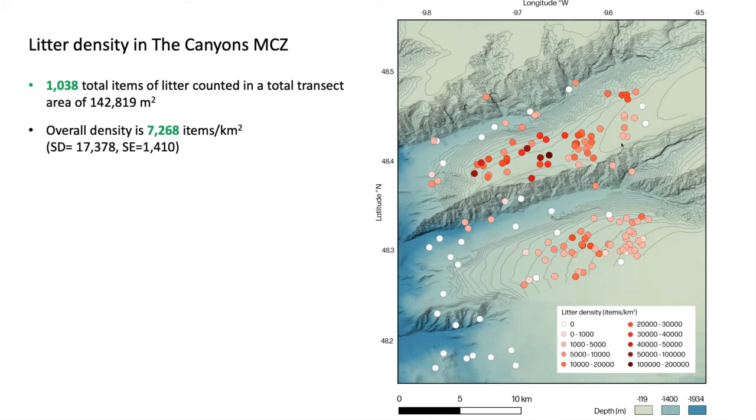This is because there were quite a few points or samples where there was no litter, and then there were others where the litter density was extremely high. And we can see this. We can see that the highest litter density region corresponds to the Explorer interfluve.